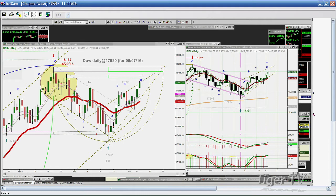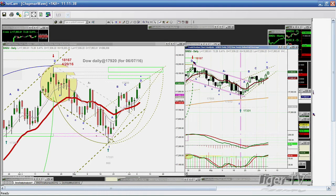If this line is acting as a magnet, saying that every time there's a dip you're going to come back and test it, then that says the 18,167 level, which is about 170 to 180 points from where we are right now, should be hit by Friday to Monday of this coming week. What it does also say is, wait a minute, why don't you look at the chart that has all the technicals involved?